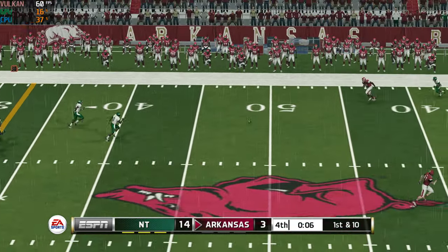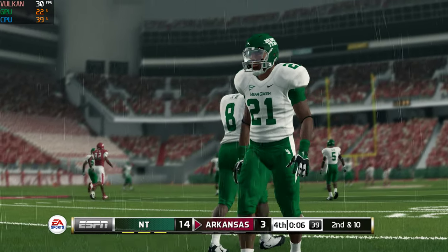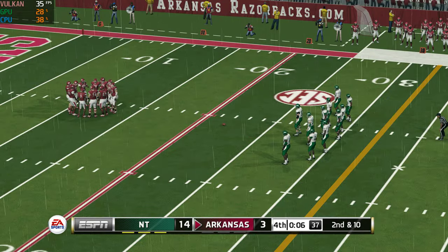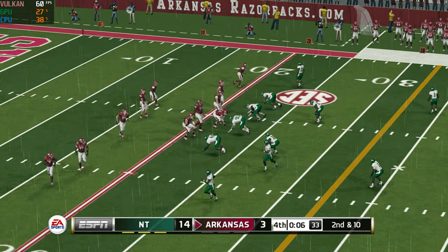Throws it out there, and that one's fallen incomplete. He looked like he just sort of aimed that one. Yeah, he didn't look very natural throwing the football there, and the result was an underthrow. That makes it second and 10. From their own 22-yard line.